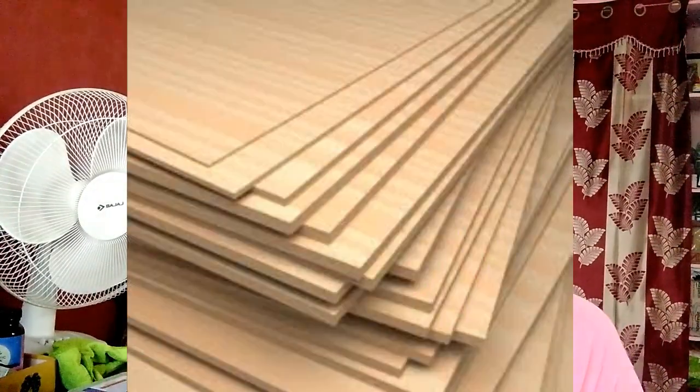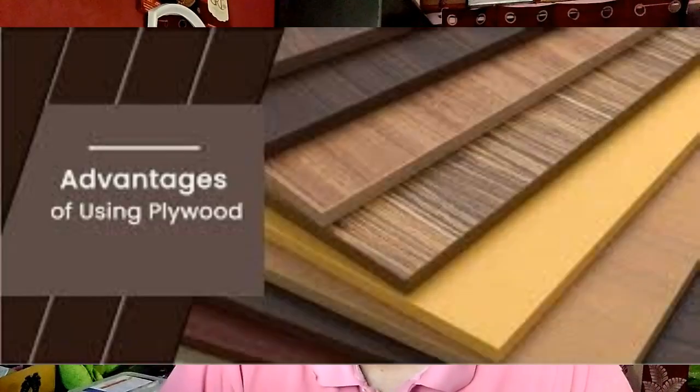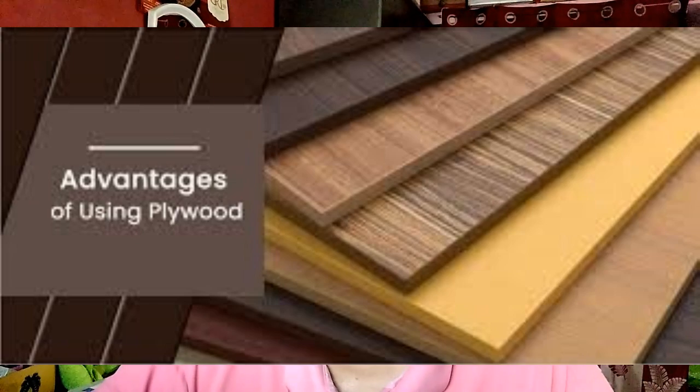Mumbai. And next point is how much does an 8 by 4 feet sheet of plywood cost. An 8 by 4 feet plywood sheet, thickness 18 mm, for furniture is at 55 rupees per square foot in Meerut. Meerut means it is an area.